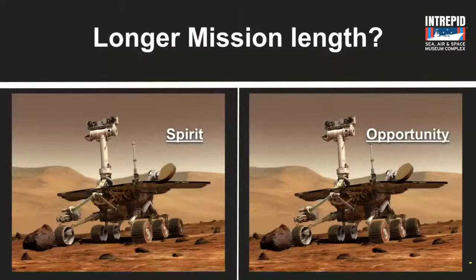And now the last question that I would like to ask you is, which one do you think had a longer mission length? Which one do you think had a longer life, a longer lifespan, right? Do you think it was Spirit? Once again, that's one. Or do you think it was Opportunity? Which one do you think had a longer lifespan? So I think I see some twos popping up in the chat. All right, give you guys a couple more seconds to key in your answer. Which one of these had a longer mission length?